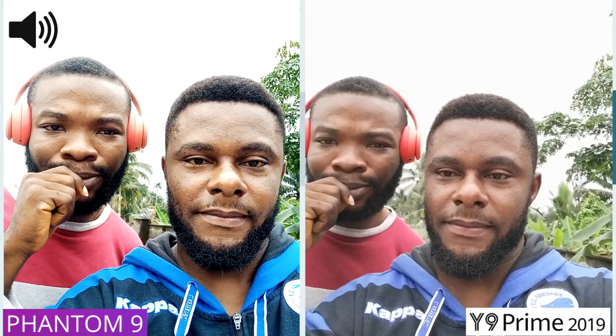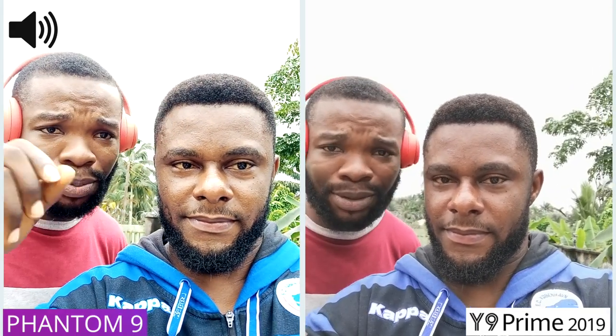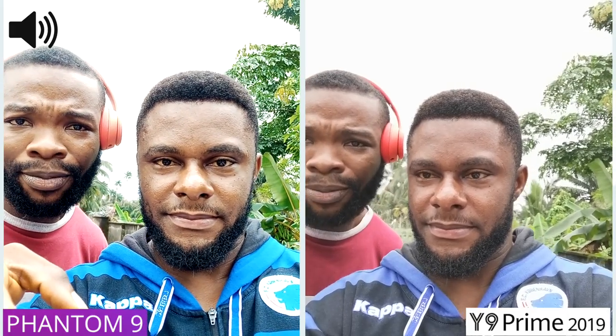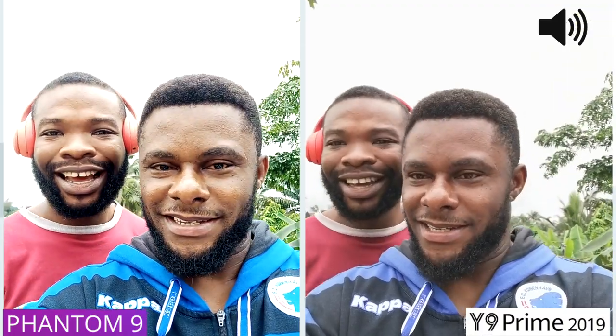Y9 Prime, good dynamic range, although the sky is blown out. Even with this Phantom 9 as well, but I think... many more. I'll go with this. Okay, you're going with the Tecno Phantom 9.